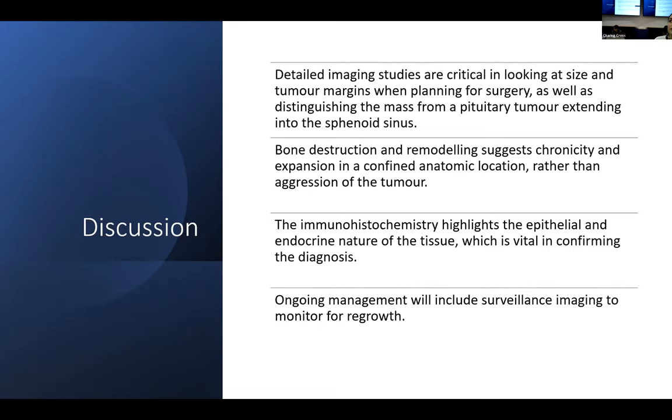Further to this, detailed imaging studies are also critical in looking at the size and tumor margins when planning for surgery, as well as distinguishing the mass from a pituitary tumor extending into the sphenoid sinus rather than the other way around. The bone destruction and remodeling suggested chronicity and expansion in the confined anatomic location rather than actual aggression of the tumor. And immunohistochemistry and pathology highlight the epithelial endocrine nature of the tissue, which is vital in confirming the diagnosis. The ongoing management in this case will include surveillance imaging to monitor for regrowth.